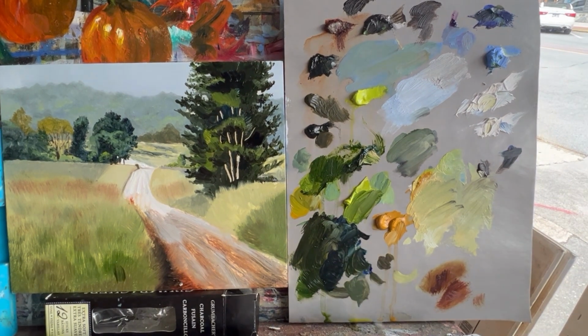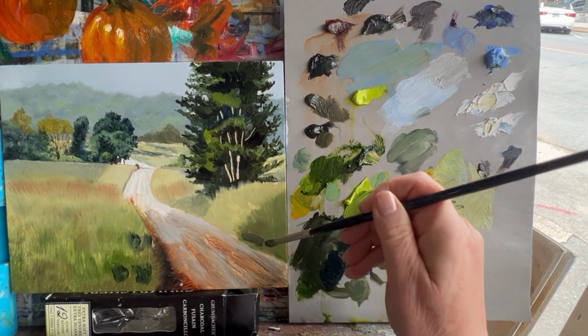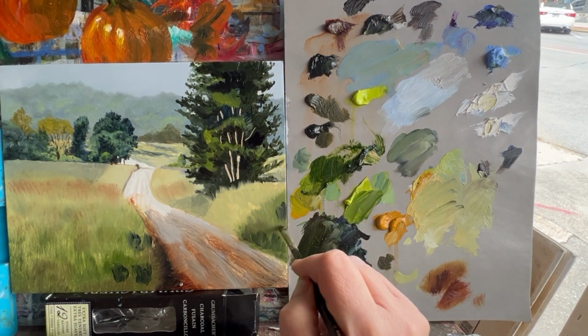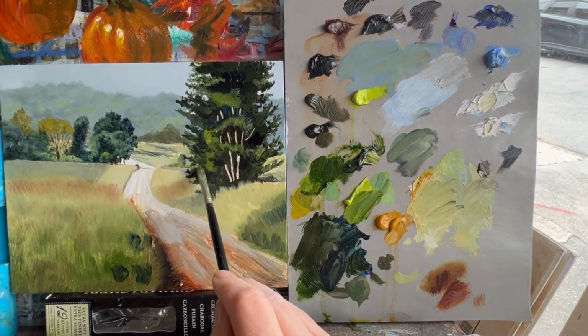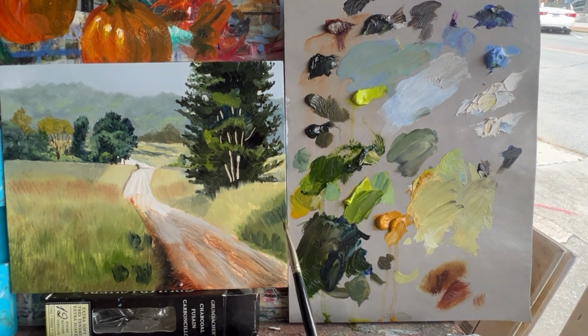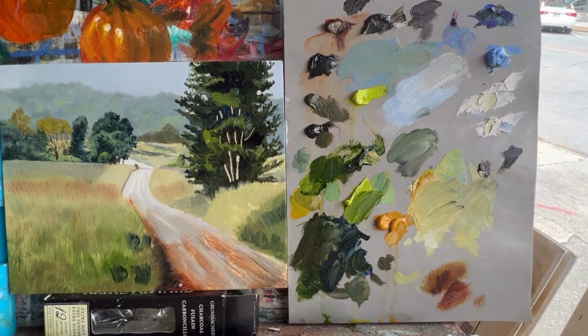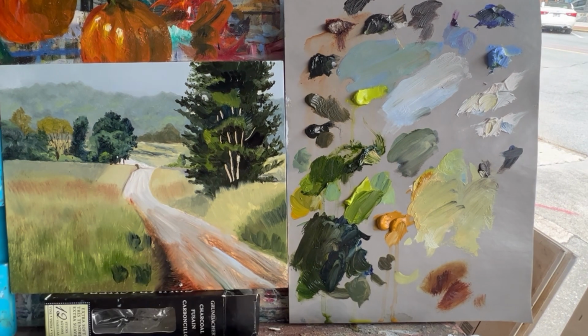Now, my substrate was kind of in a hole, so I actually used a Grumbacher vine charcoal box just to set my painting up just a little bit. So, yeah. But meanwhile, I'm just moving through the piece and adding other areas to our little country road here.